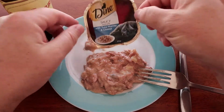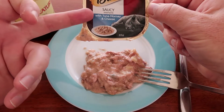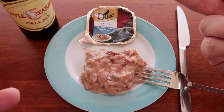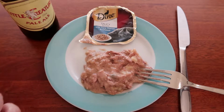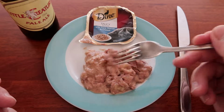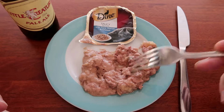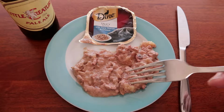All right. So Dine Saucy Morsels with Tuna, Mornay and cheese. My face has gone a little bit red. I don't know if it's the smell of what it is. All right. Look-wise, as I said, it probably looks nice to a cat or a dog. It's not doing much for me, and I am feeling really nauseous at the moment.